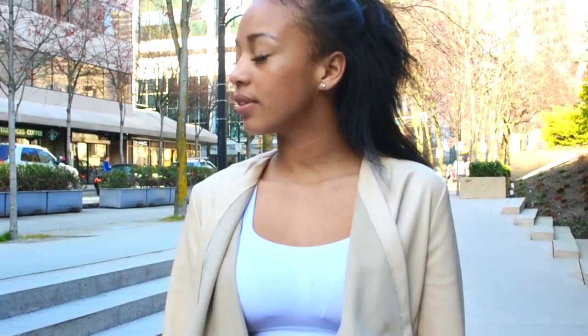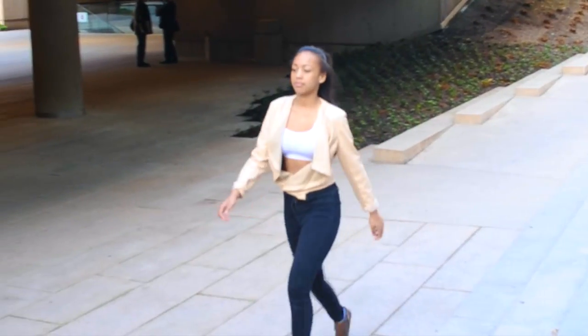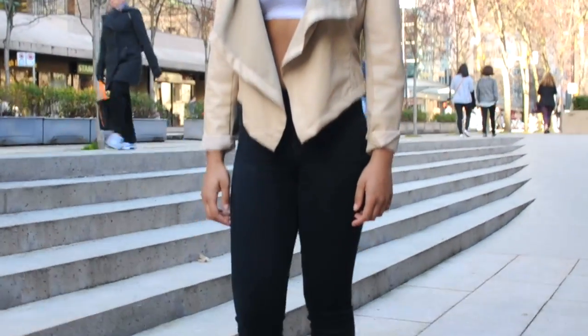Wearing a white bandeau from Garage, and a new blazer, black jeans from The Boathouse, and her brown booties from Aldo.